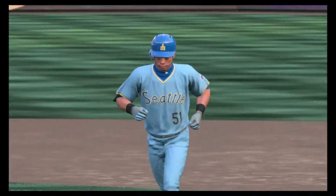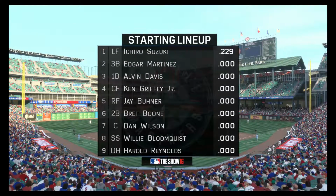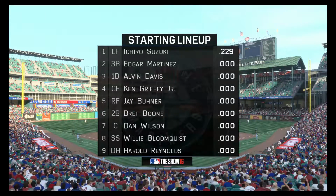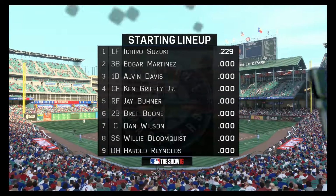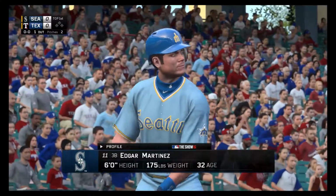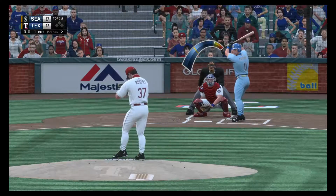A moment now to give you a look at the Mariners' starting lineup. Steve, what's the key to a road victory for them? Well, I think it's going to be really important to understand the pitcher that they're facing and make the adjustments as the game goes along. If this guy's in the zone, then be aggressive. Go up there hacking. But if he's trying to be effectively wild within the strike zone, then you got to be a little more patient and work the count.